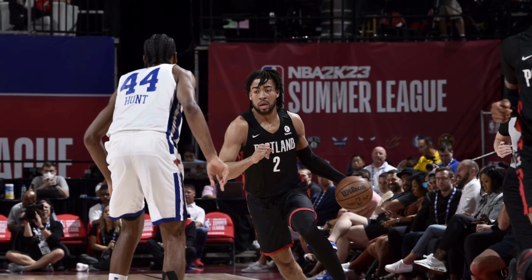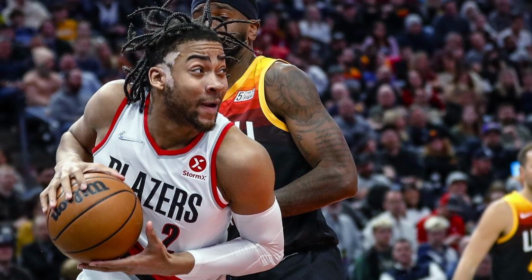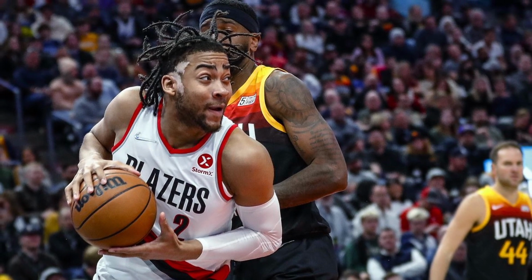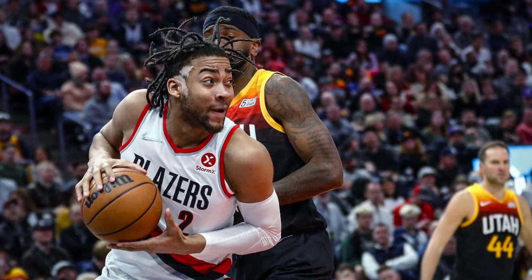If teams run drop scheme, Watford likes getting to that little 10 to 12 foot floater, and he's shown that he's capable of hitting it, but he's also just very crafty and is able to use space that he's given and then use his body to carve out more and get buckets like that.